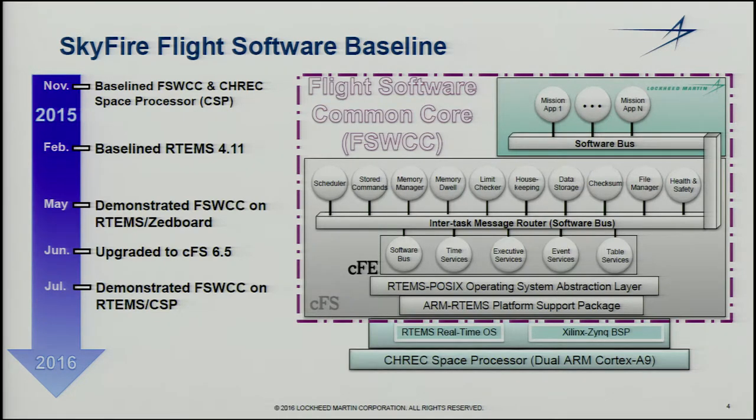Just an editorial note that 2015 denotes the end of 2015, not the beginning. I didn't catch that before public release. It's a little confusing. So at the end of 2015, Skyfire announced that they were going to fly the Flight Software Common Core. And then early 2016, they down-selected to RTEMS for their real-time operating system.